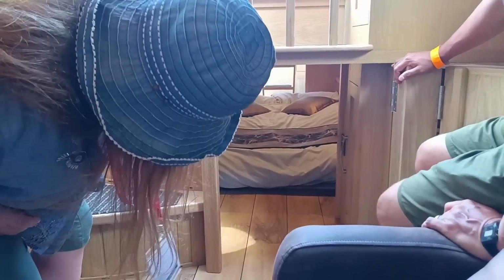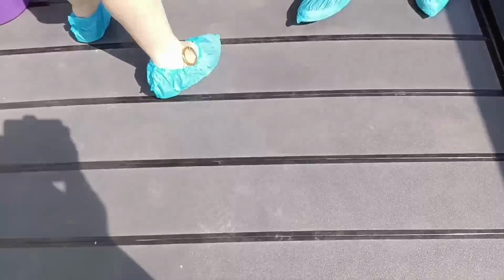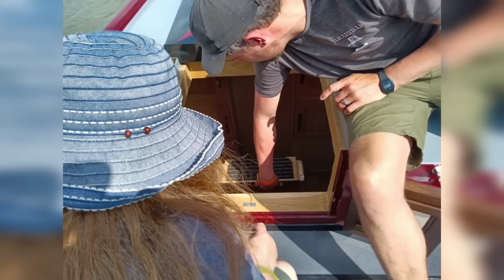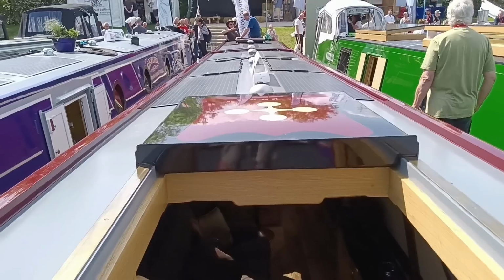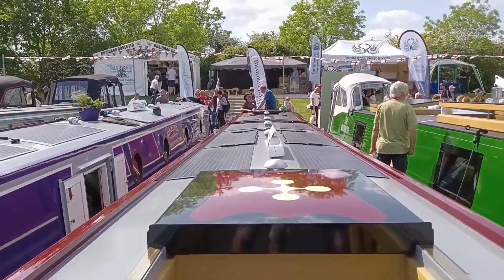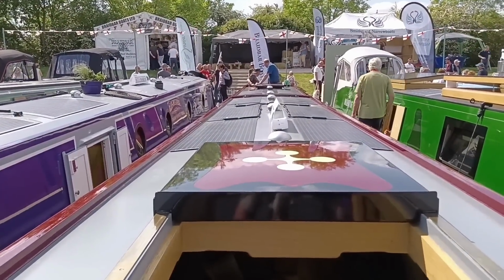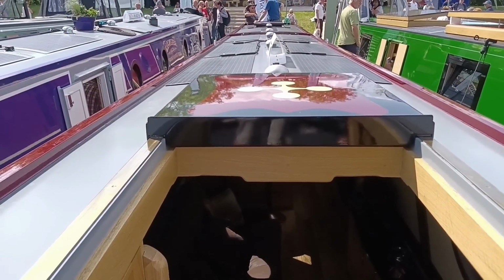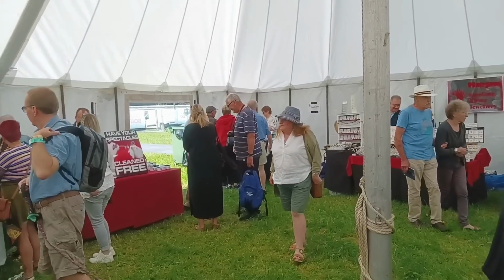You can't stand up obviously in that area. I'd say it was about 4 foot, but you could access it from both ends, because with it not being gas, where the gas locker would normally be was steps down leading into that second bedroom. All in all, top boat. Outside, lots of solar on this boat, and the solar panels aren't stuck to the roof. They leave a very, very small gap to allow space underneath.